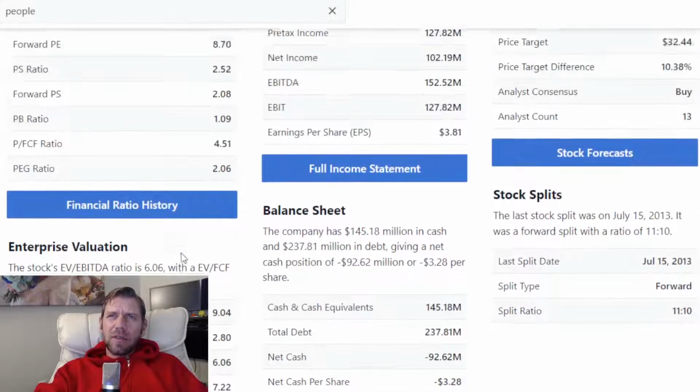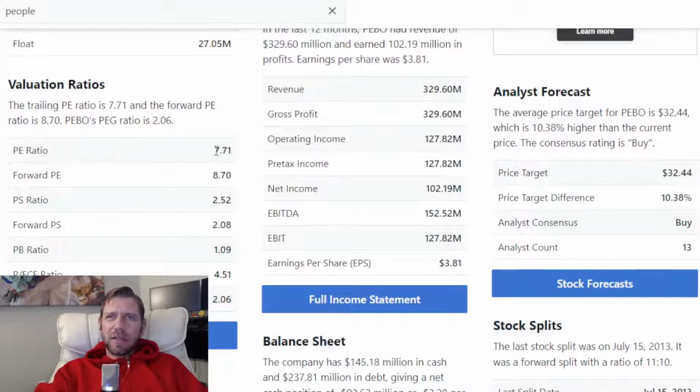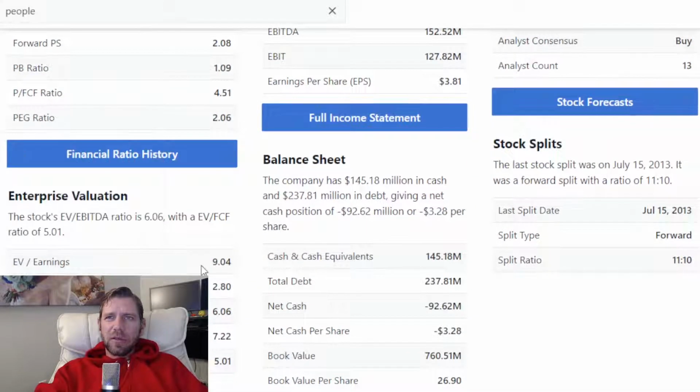Looking at the ratios real quick, you'll see that the PE ratio is 7.71. Enterprise value to earnings is 9.04. Now, for those of you who are new to analyzing stocks, the enterprise value just means the market capitalization of the company plus the debt minus the cash.